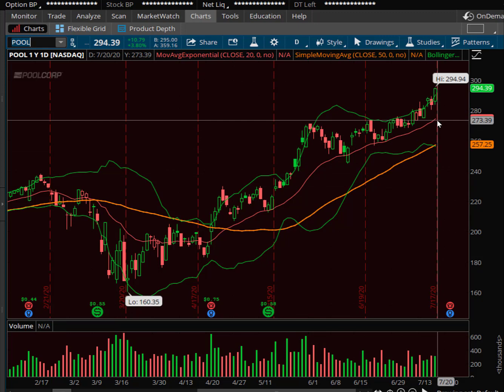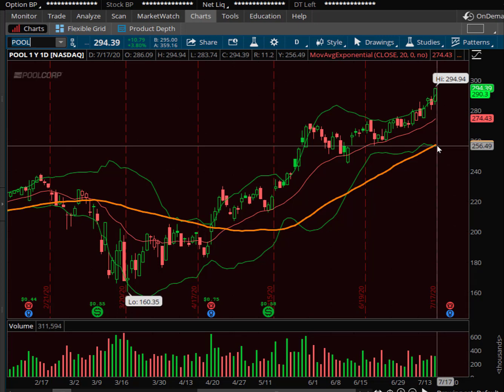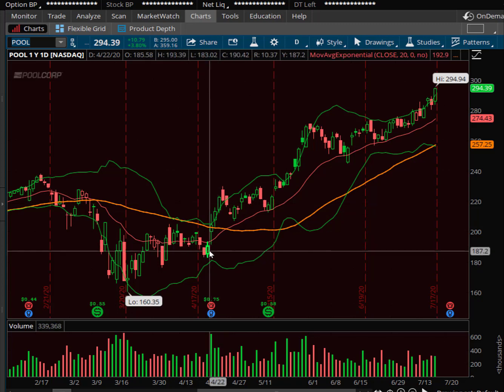Doesn't mean the end of the world, just says, hey, maybe folks are, as you get into the fall and the winter, unless you're in the southern part of the US, you're not going to be putting in pools once we get past October, November. So they're going to slow down a bit. We get below the orange line, that would be a major red flag. Now the catch to all this is it could go from here to here if the report is bad. I would expect the report to be amazing, but there's also a lot that's been priced in.